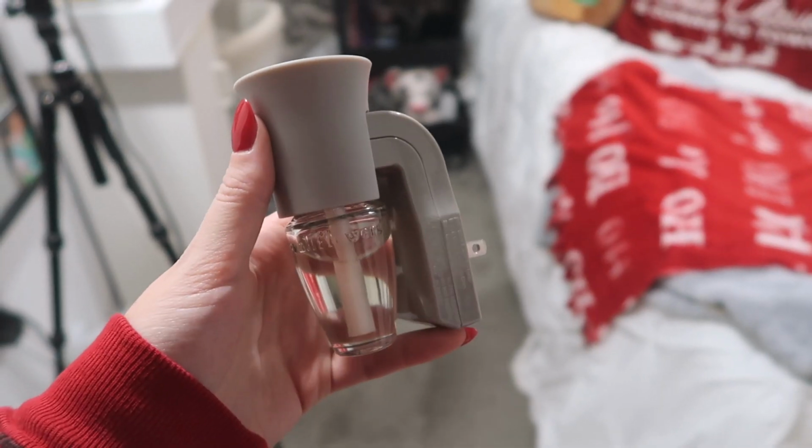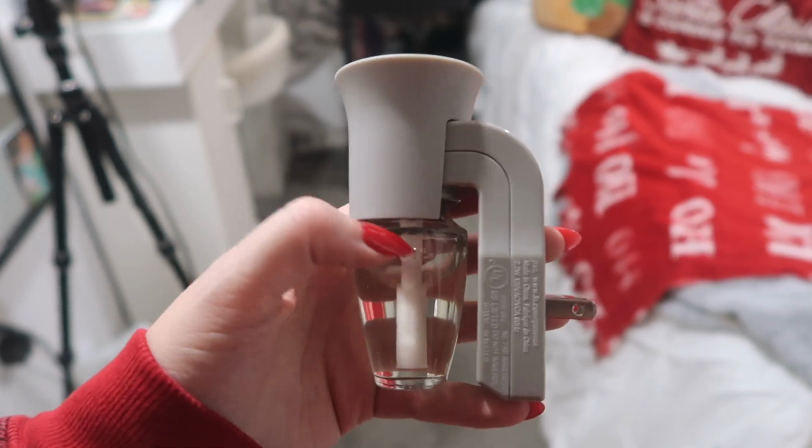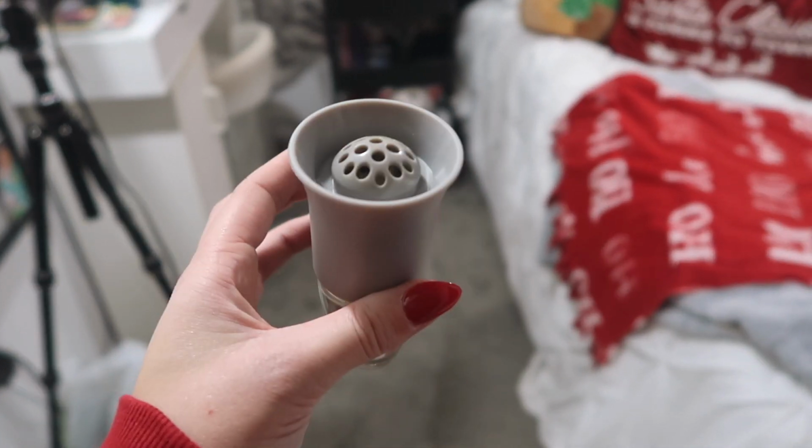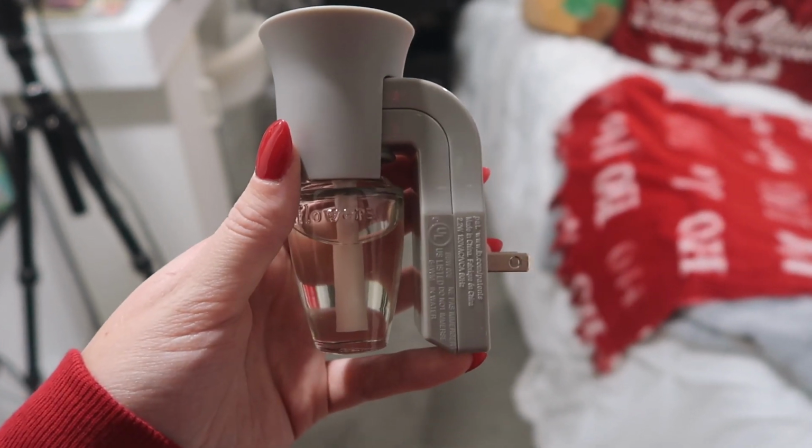I also just got a wallflower from Bath & Body Works. This is a Christmas scent, something like Under the Christmas Tree, I think it was called. And it smells super Christmassy, so I'm going to plug that in as well.